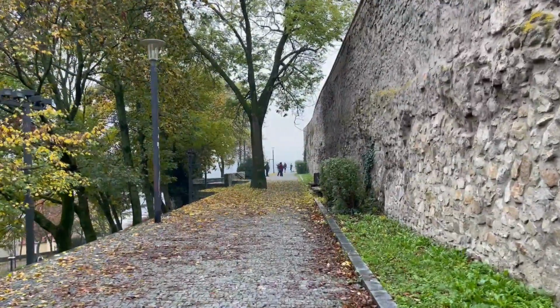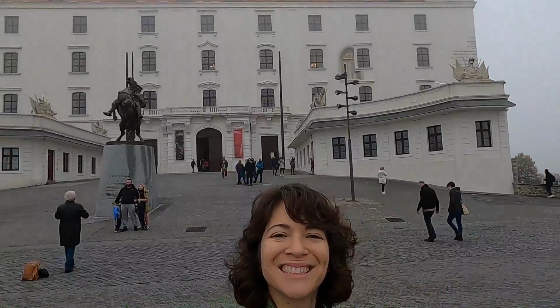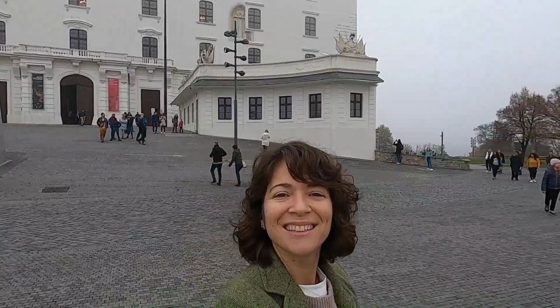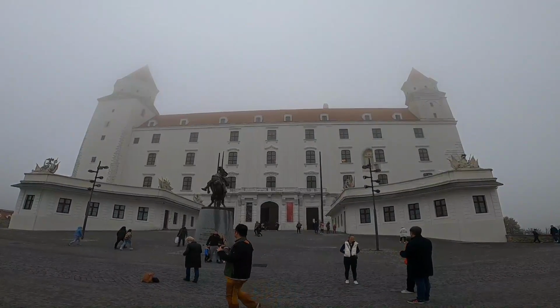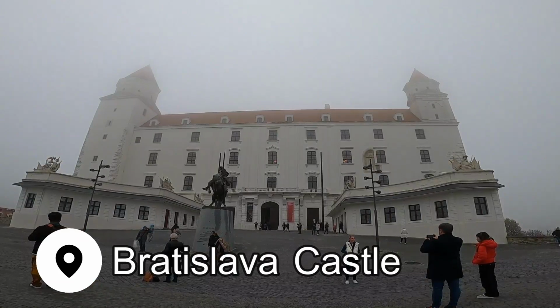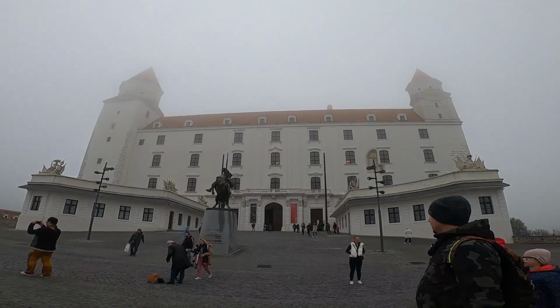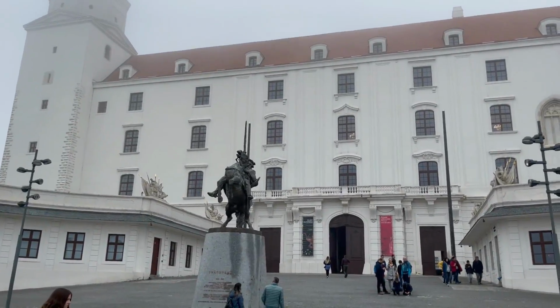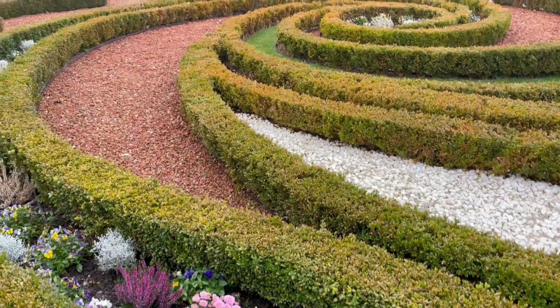From here, it's a 10-minute walk to the top of the hill to reach Bratislava Castle. It's completely free to walk around the grounds of the castle, including some beautiful gardens. But if you want to go into the museum that's housed in the castle, it currently costs 12 euros.